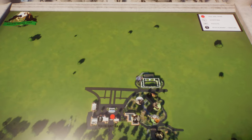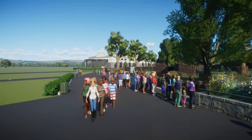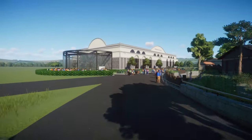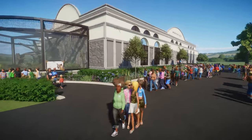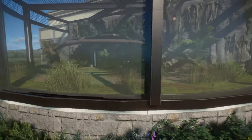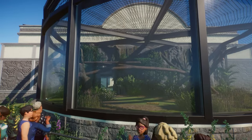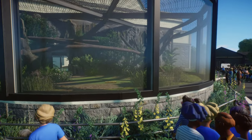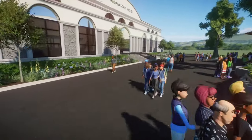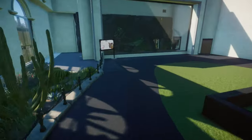Let's have a look at the habitat that we created in the last episode, which was on the release day of the Tropical DLC. So we built this beautiful habitat for the Fossa, and we also started to build the layout, or yeah, most of the building for our Madagascar house. And in today's episode, there is going to happen a lot. So, what are we going to do today? We are going to finish the whole Madagascar house.